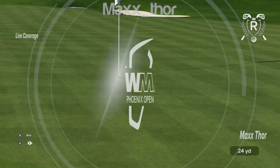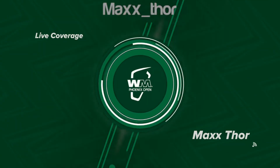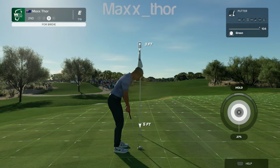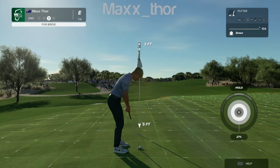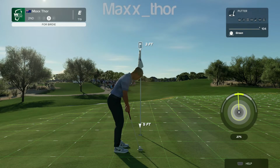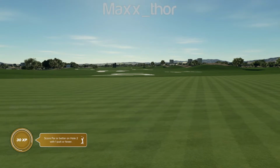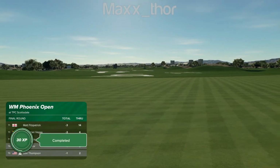Beauty of a chip shot there. You better believe it is great stuff to watch. Just 3 feet to the cup. What a great opportunity here for a look at a birdie. Oh, that's a ripper. And as the scorecard suggests, heading up the leaderboard.